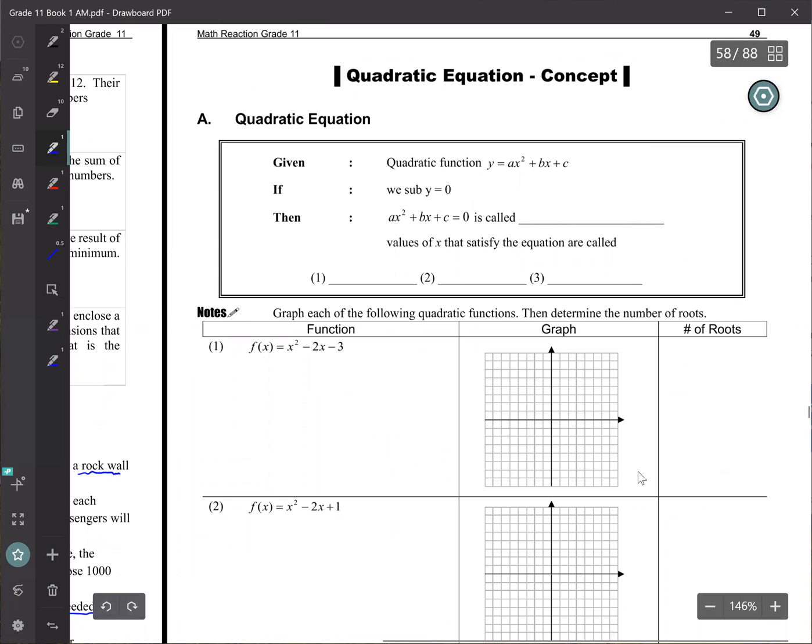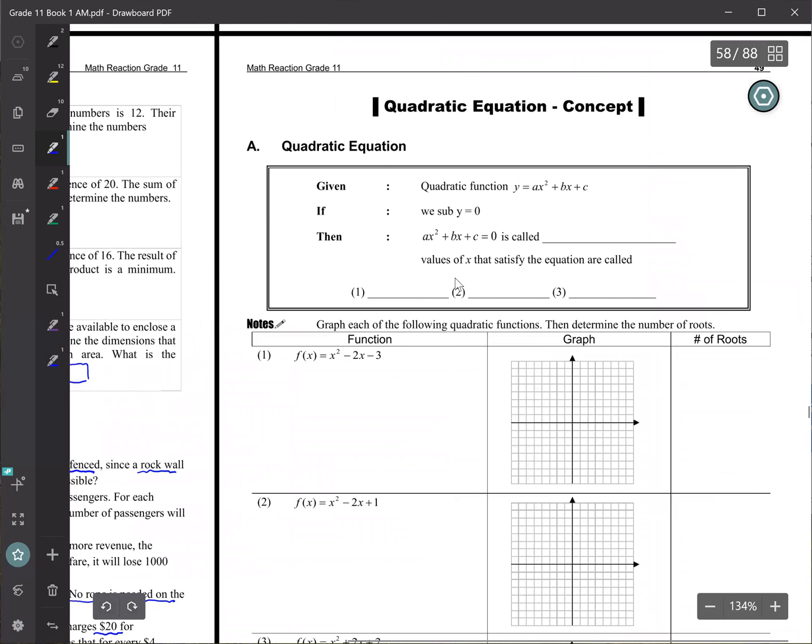Anyone? It will be very difficult, right? Because I mentioned it in the first class. Does anyone remember what's the difference between function and equation?